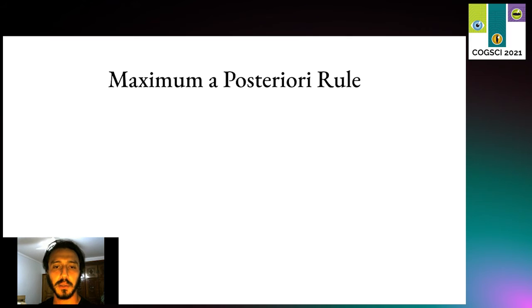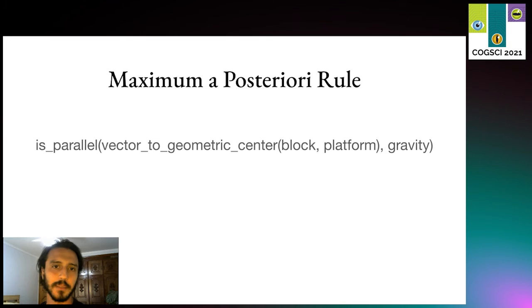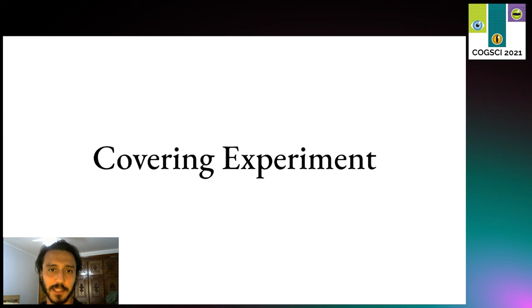Here we show the maximum a posteriori program that the model found in the support experiment. It checks whether the vector that goes from the block center to the closest point in the platform is parallel to the gravity vector. Okay, so now for the covering experiment.